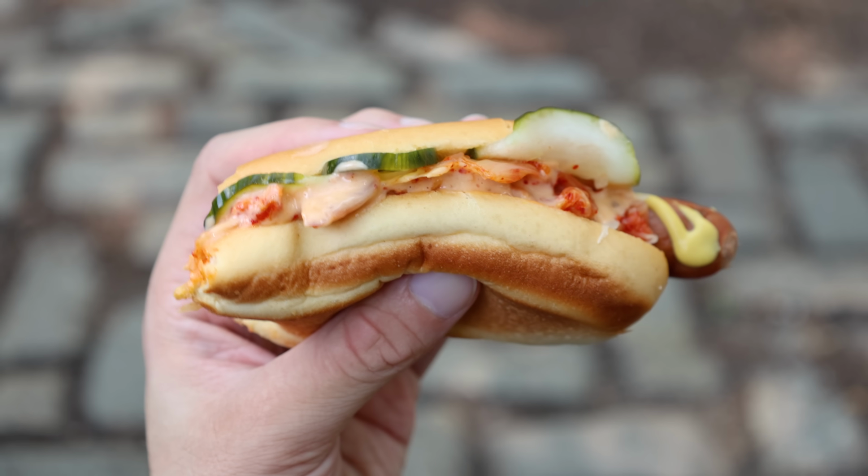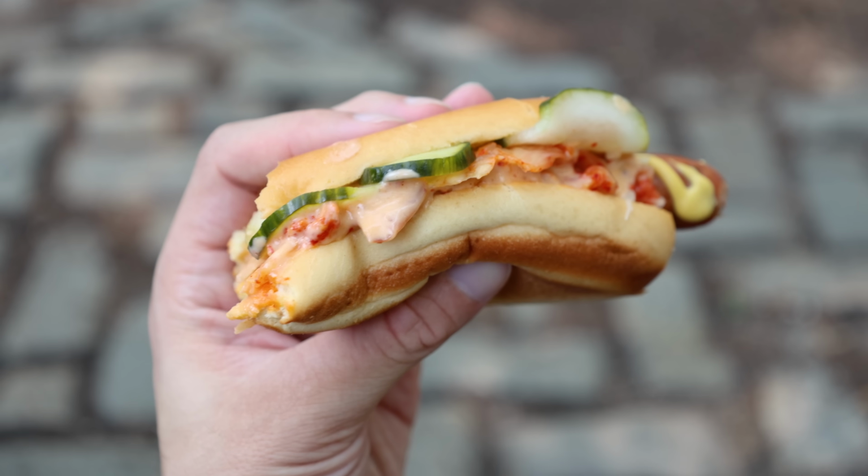Of course, besides the meat and toppings, there's the buns. Regarding the buns, they're solid. They're nothing special, but they get the job done. I think they might be Martin's potato rolls. I'm not sure on that, but it wouldn't surprise me if they were.